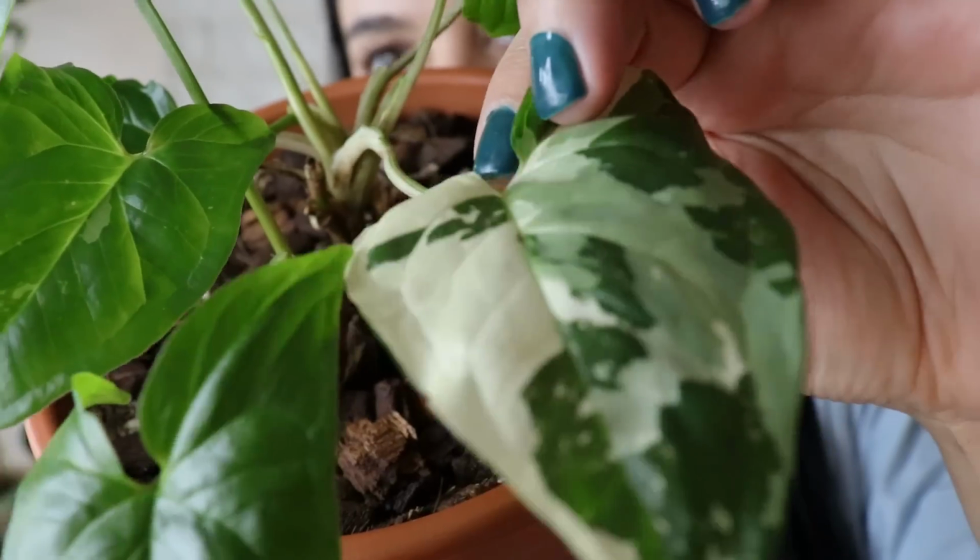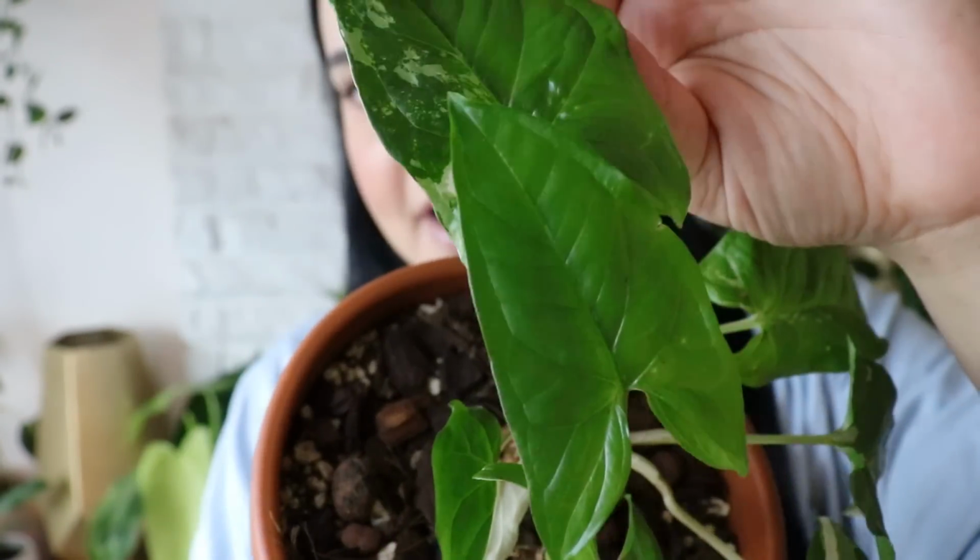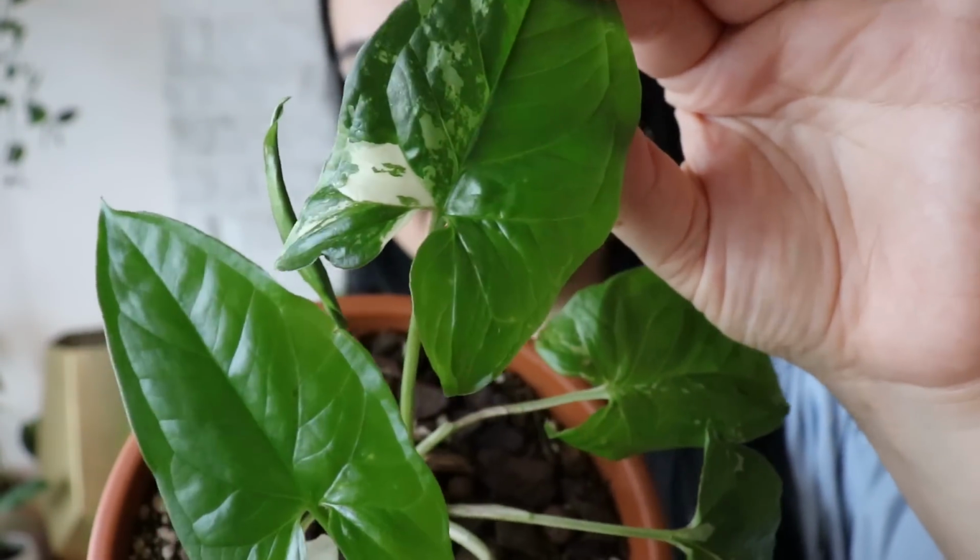Next on my list is my Syngonium albo, and I regret spending a lot of money on this for two reasons. First of all, this plant is now very, very cheap. You can find this plant for like $5 now, and I would buy it for $5. Honestly, it is a beautiful plant. Some of the leaves are absolutely beautiful. I don't have a ton of variegation right now, and I will talk about why that is.